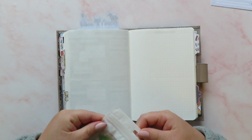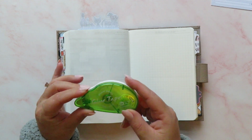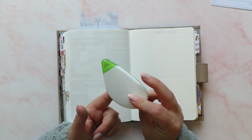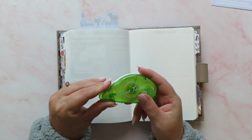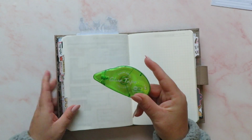Right then, let's get into this little thing. Okay, so these are from the same company as the red ones that are in my Amazon favourites. I just bought a different pack. Not for any particular reason, it was just the one that came up at the top when I searched for glue dots. But I do like them.